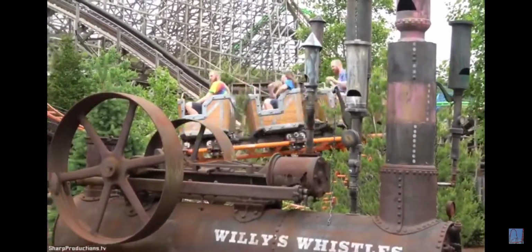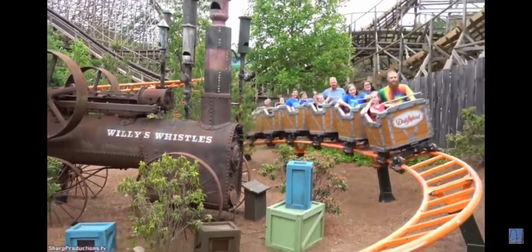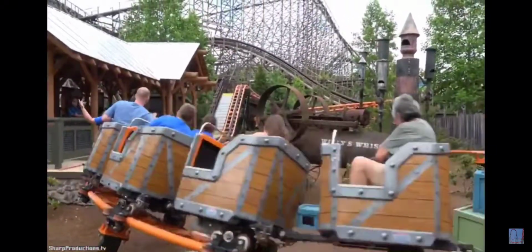But yeah, this is a great little park, but before we start this list, we're going to count down 4 coasters that just didn't make the list, that were either not so thrilling or just terrible roller coasters.